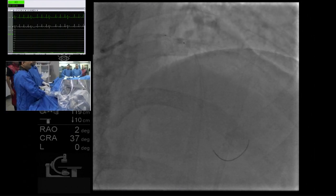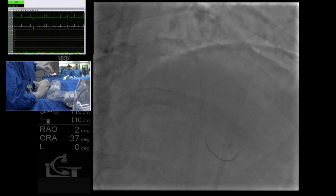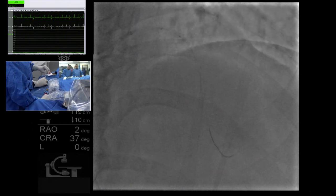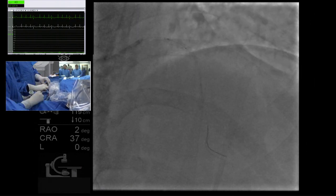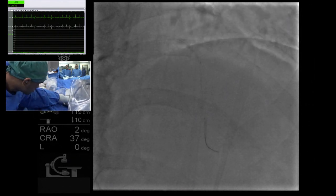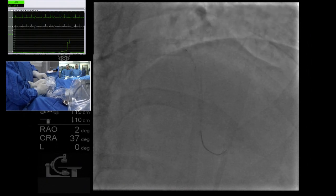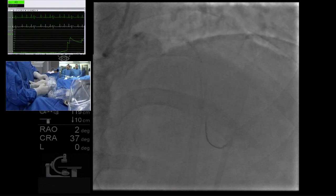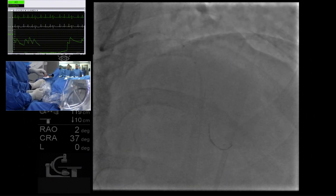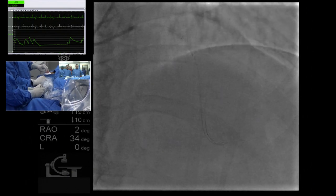So it's not tracking. Okay, yeah. No, the guide was outside, so that's why I think I have to engage it. Now it went. The only limitation of the IVL is the balloon is very bulky and difficult to push in sometimes. The catheter is not very friendly yet, but I'm sure in the next few iterations it will improve.